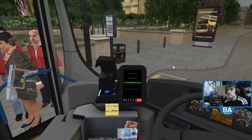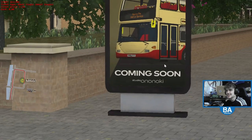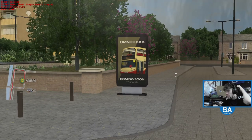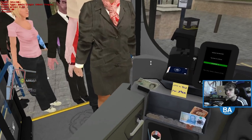Hang on. I see something familiar there. There's a Brighton bus on there. Look at that. That's a Brighton bus. That's a Scania Omnidecker in Brighton livery. Brighton sort of cream and red. I really, really want to get that when it comes out. I love the Omnidecker. I used to live in Brighton, so that's sort of the buses we had down there.